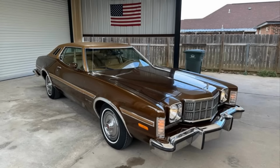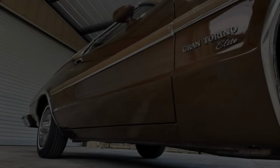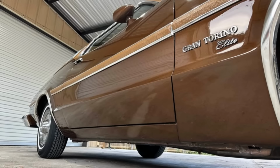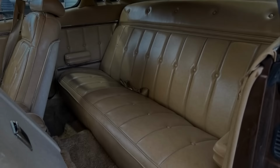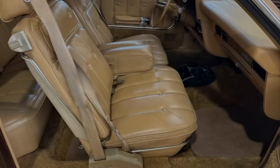Mechanically, the car benefits from a recent engine rebuild completed in August 2024, with a receipt available for verification. The drivetrain is said to perform smoothly, offering both reliability and power for modern driving conditions. New dual exhaust with thrush mufflers adds a throaty rumble, enhancing the driving experience without compromising comfort.